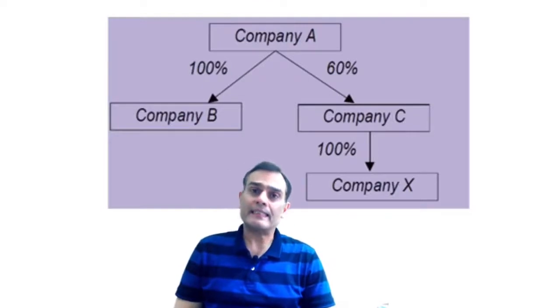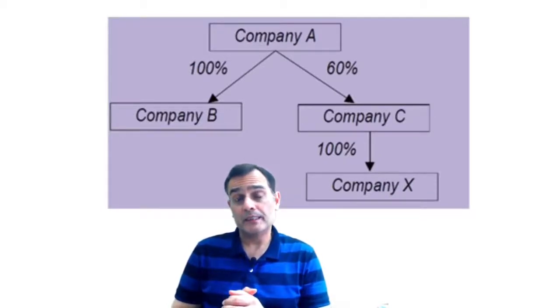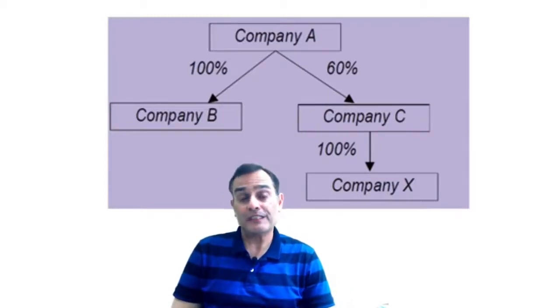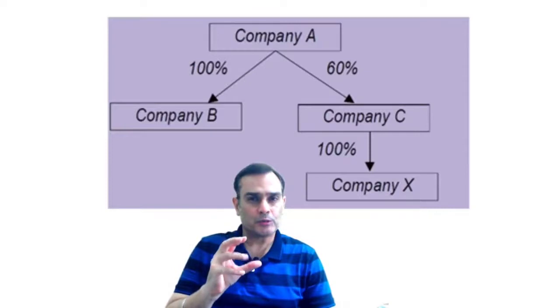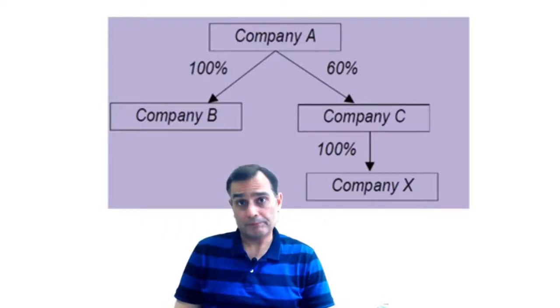Now, when you're looking at the exemption in terms of consolidation, we are not looking at the exemption to the top company, which is A. We are looking at the exemption to the middle company, which is C. So remember, one of the very interesting facets of the exemption under para number 4 clause A is that you look at a situation which is a chain holding, that's one, and if certain parameters are met, then the middle company, company C in my example, gets an exemption.